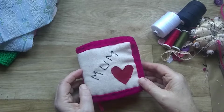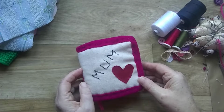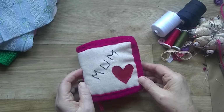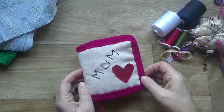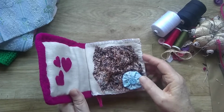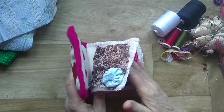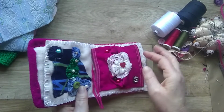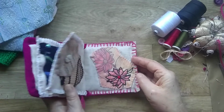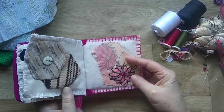Why don't you make a memory book? It could be a memory of a special day, a wedding, or a special day that you had, and you could choose fabrics that matched that day with different colours. I decided to go more abstract with my fabric, but you could make little pictures with your fabrics. There's so much you can do.